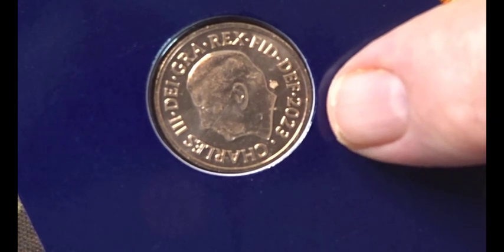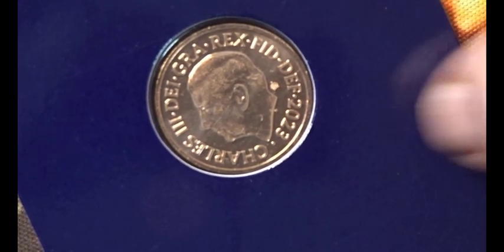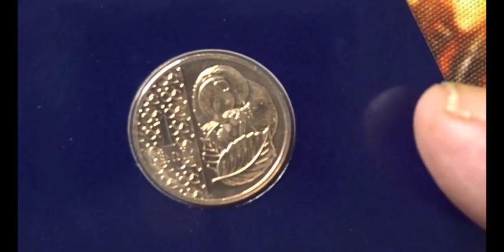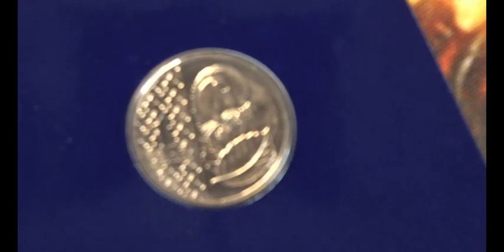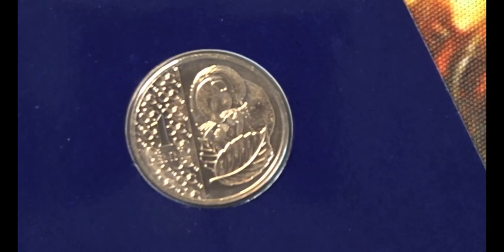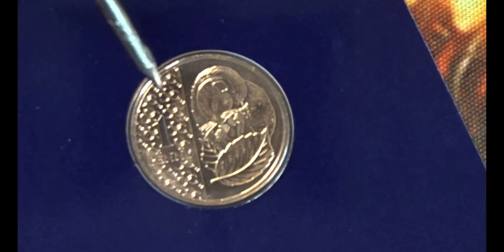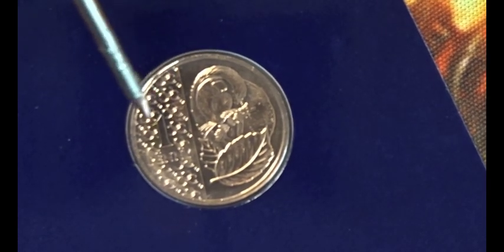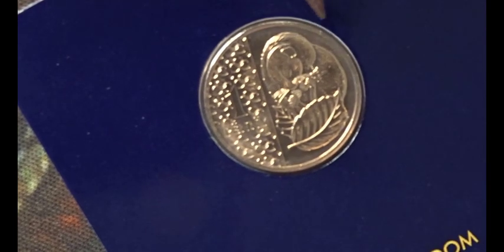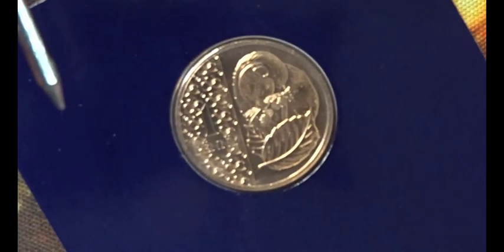Now, the portrait is the same on all of these, so I'll only show it on this one coin. This is Charles III, 2023. Now, this is the 1p, and the 1p shows the Dormouse design. On this side, the design on this third of the coin is three interlinked C's representing Charles III. You also have the value in the centre there of 1, and this is a Dormouse asleep. It's the European Dormouse, I believe.